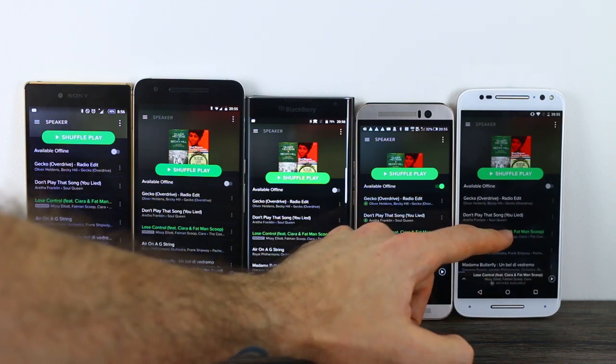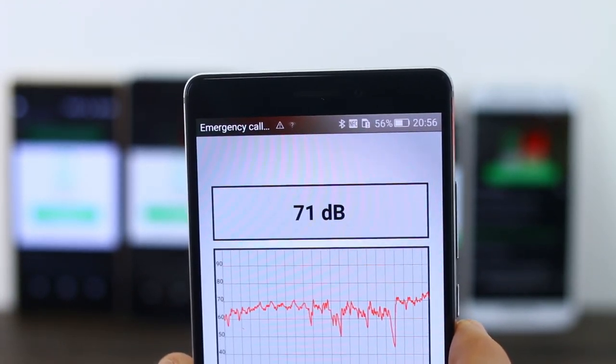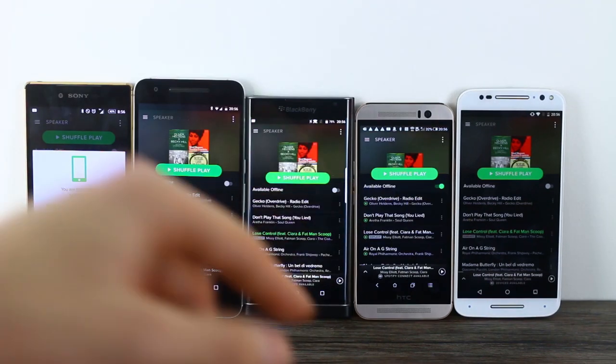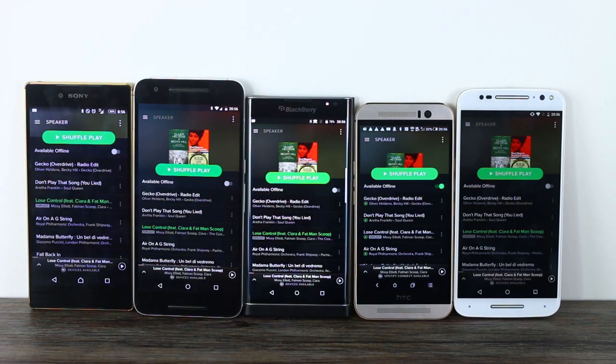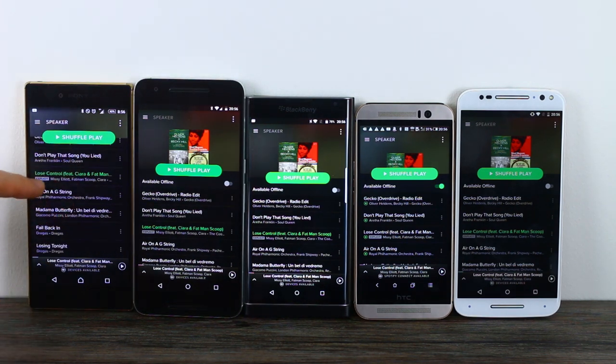How about the Motorola? Amazing. So yeah, Motorola and the Nexus 6P, my two favorites without a doubt. In fact, the Motorola speaker sounds very, very similar to the Nexus 6. Should have probably included that in this if we had one to hand. The Nexus 6, by the way, for anyone who doesn't remember, had a one-hour speaker comparison in terms of volume in the past. Right, now let's get some tasty classical music on here.